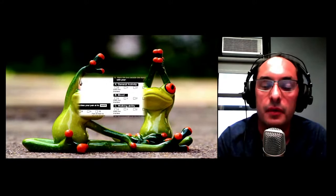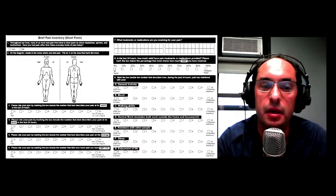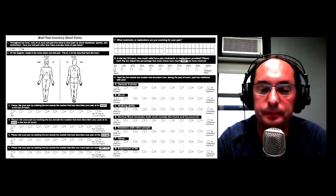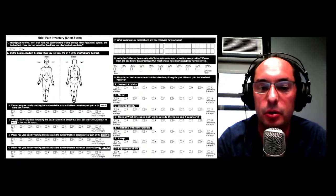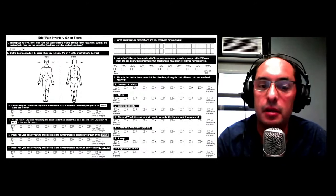However, with regard to pain scales, I'm a firm believer that the Brief Pain Inventory Short Form is better than a unimodal numerical rating scale or visual analog scale, as the Brief Pain Inventory assesses the quantitative and qualitative impact that pain makes on a patient.